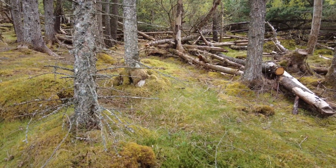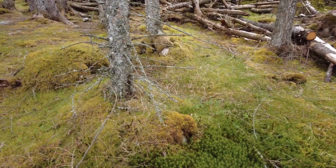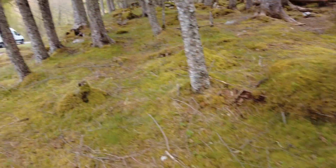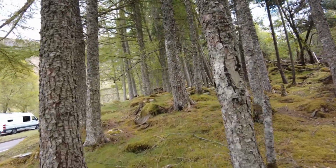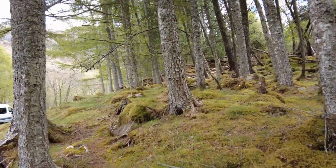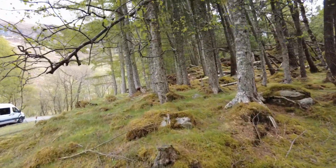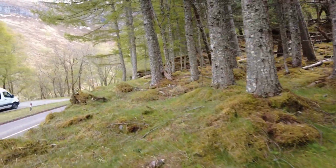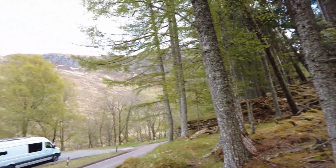What kind of moss was this again? Is this the cushion? Oh yeah, this is the cushion. It's grown. Wow. Feels like New Zealand here or something. No? Not that I've ever been to New Zealand. That's where we are.